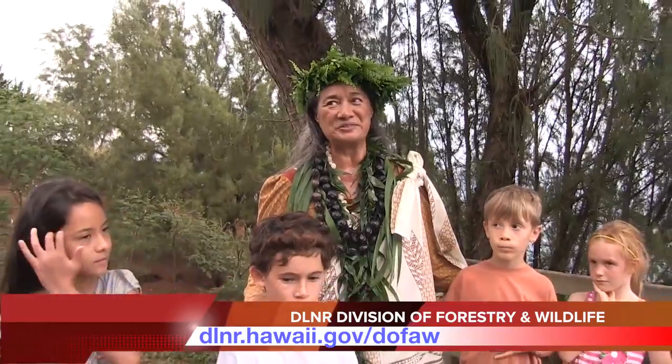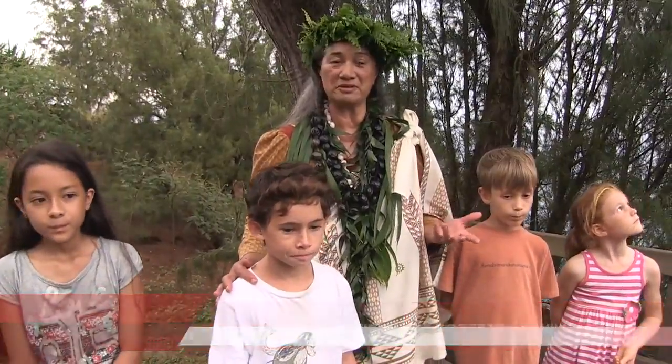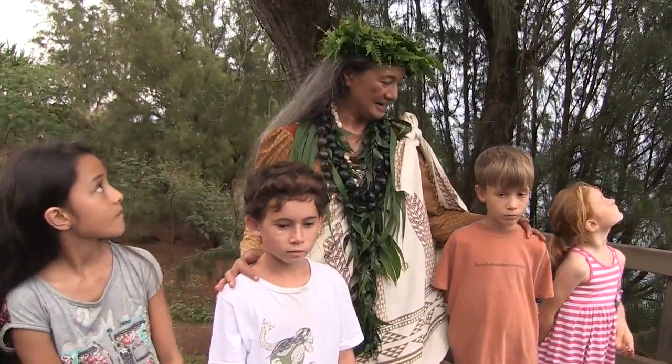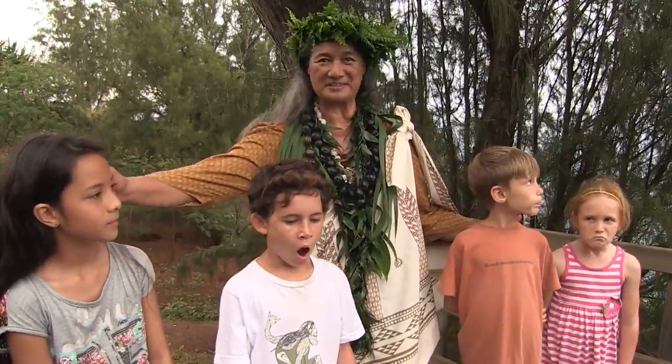And including these students is just to expose them to the beauties of Kauai, the beautiful places of Kauai. We live here and we've never been to this particular spot before. And you never know what you're gonna wake up inside of these little people.